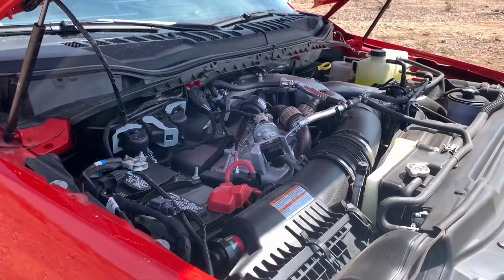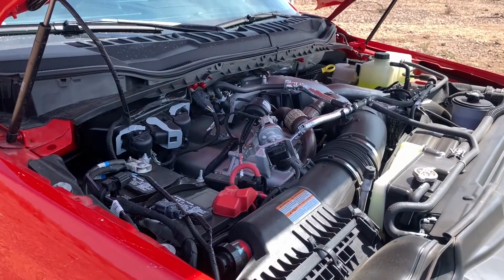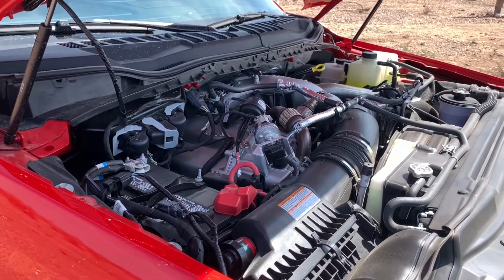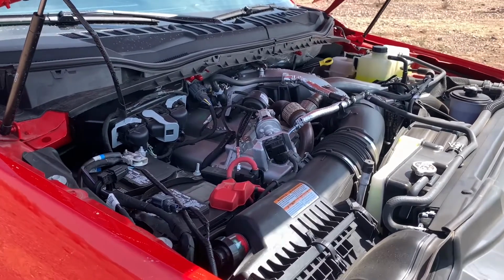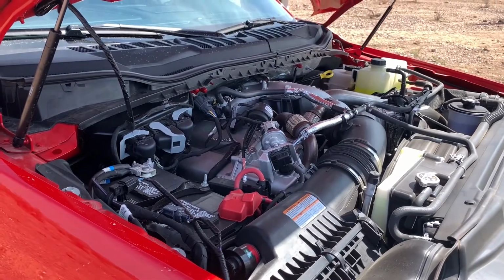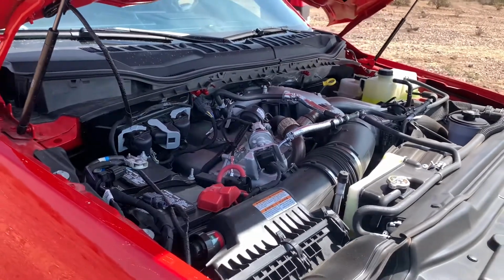The Power Stroke diesel is always nice to have, especially now that the latest version makes 475 horsepower and 1,050 pound-feet of torque. Obviously, that pays off off-road because you have enough torque to get you over certain obstacles, and then when you're hauling and towing.